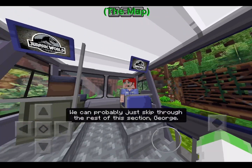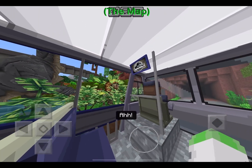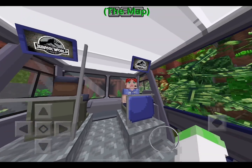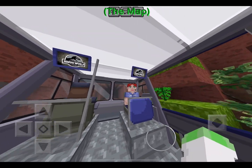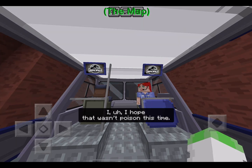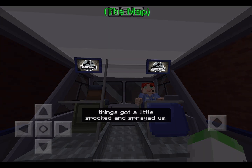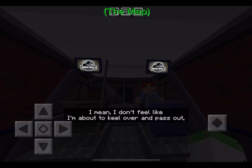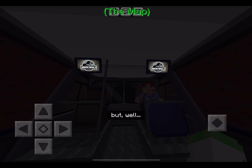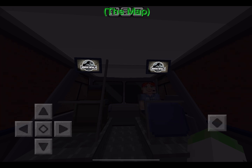It's probably just skipped through the rest of the section, George. I mean, everything's supposed to be contained, but you never know when. I hope that wasn't poison this time. We lost our last tour group and one of those things got a little spooked and sprayed us. I mean, I don't feel like I'm about to keel over and pass out, but maybe everyone should take a quick shower once we're done with the tour, just in case.